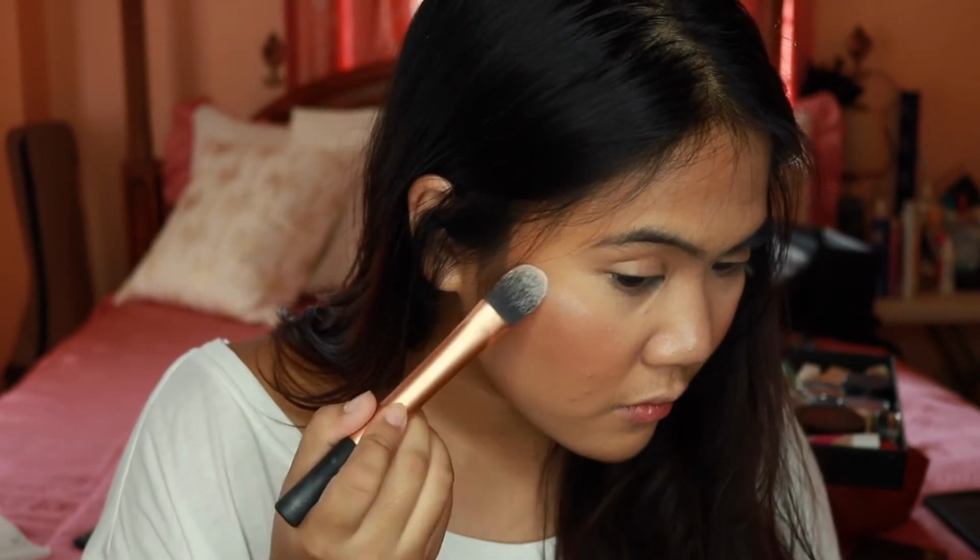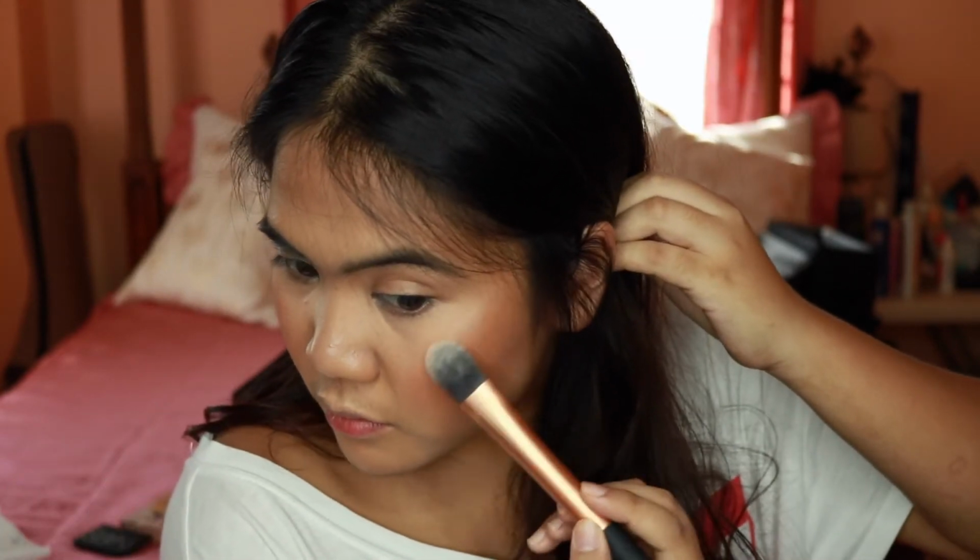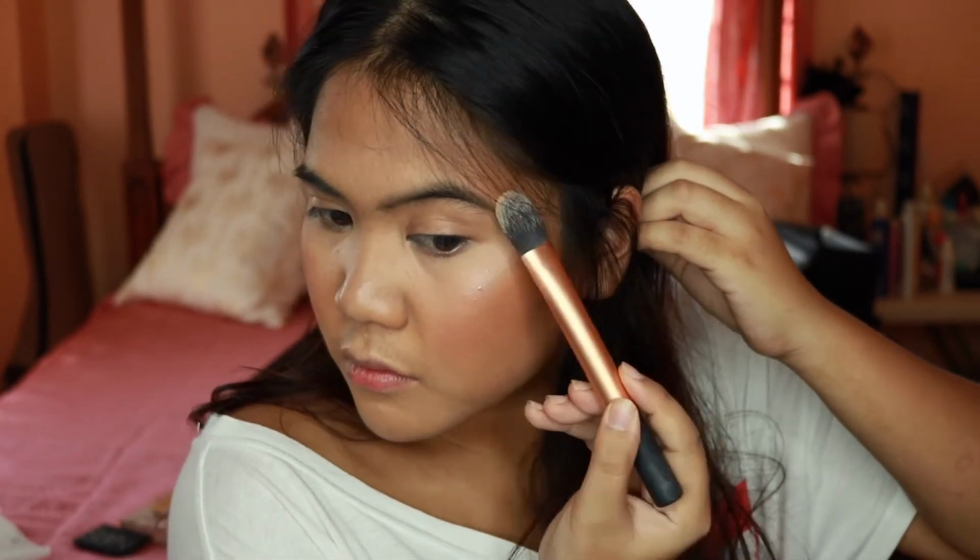Now we're gonna move on to highlight. I'm using the sleek Solstice highlighting palette, and then I'm showing you which shade I'm using. I actually don't know the name of it because the names at the back are all written in a list manner, so I don't know which is which. I see the glow. Ooh, there you go.